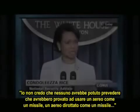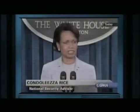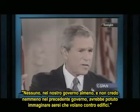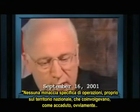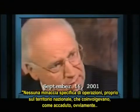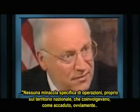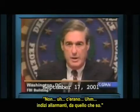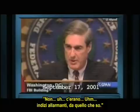I don't think anybody could have predicted that they would try to use an airplane as a missile, a hijacked airplane as a missile. Nobody in our government, at least, and I don't think the prior government, could envision flying airplanes into buildings. No specific threat involving really domestic operation or involving what happened. There were no warning signs that I'm aware of.